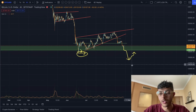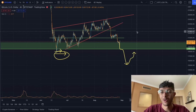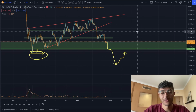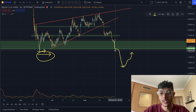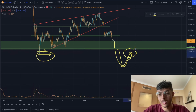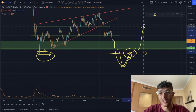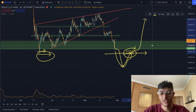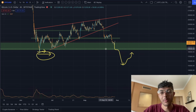If we were to fall again, I just don't know how long that confidence can stay in the market, and I am starting to see it crack. So if we do manage to swing below 17.6, I am unfortunately going to be expecting resistance. I'm not going to be expecting a deviation like this and then the market comes back up. That's not something that I would expect the market to do. Why? Simply because I think there's going to be a lot of sellers at 17.6. I think there's going to be a lot of fear.